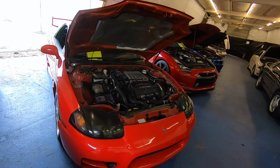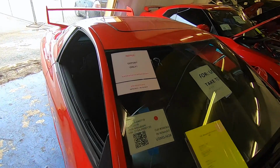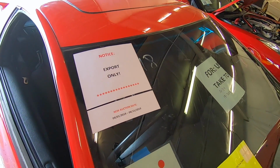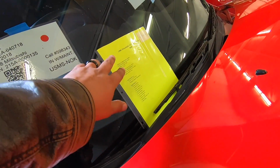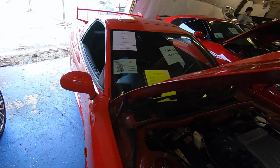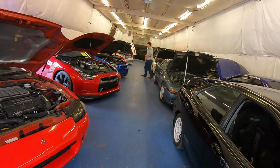Now, a lot of these are going to be export only. These cars aren't even supposed to be here. As you can see, the ones that are export only have stickers on them that say they're for export only. And then you've got a little information sheet on each one of the cars, tells you a little bit about them. I want to give a big shout out to John for telling me about this. He's down there checking out.